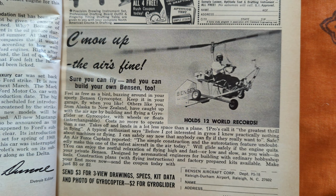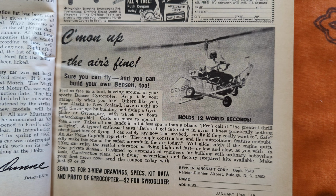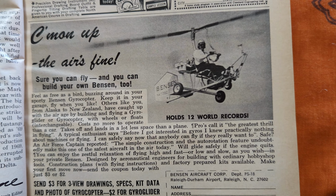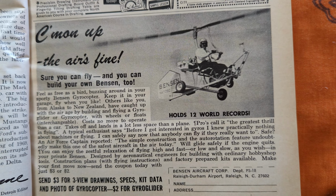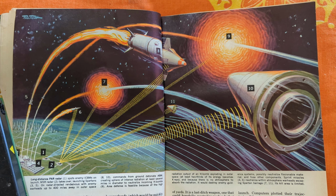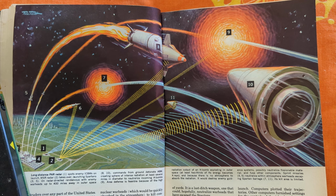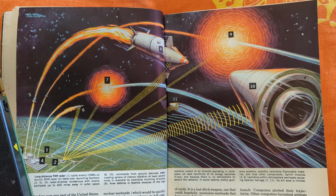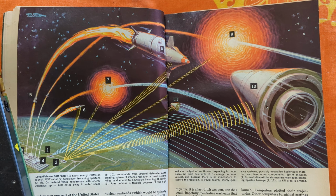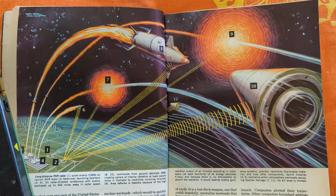I wonder how many idiot rich people ended up dying because of these helicopters. It wasn't until the 60s that you see them starting to wear helmets or goggles while piloting these things. Yeah, it wouldn't be a good time if we didn't have some retro-futurism in here. Here it shows how we are going to communicate with satellites and stuff. And the sun.